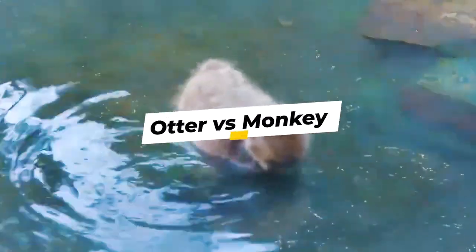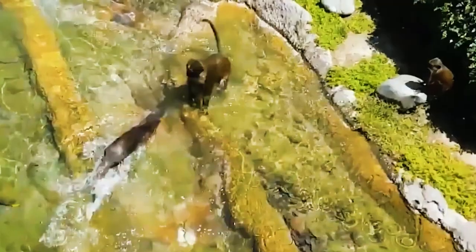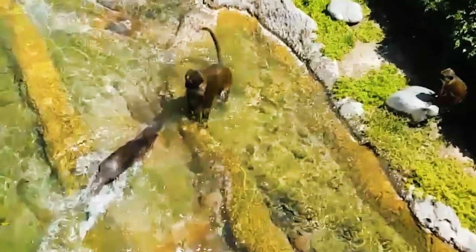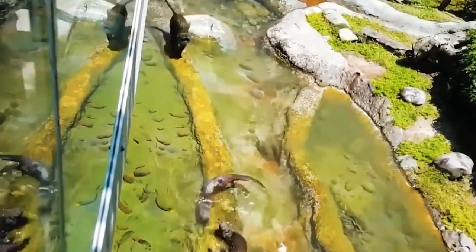Number 12. Otter versus monkeys. Otters and monkeys do not like each other, and this clip from the San Diego Zoo demonstrates this. Watch this otter aggressively attack these monkeys who stand their ground and retaliate. I am wondering why these animals are in the same enclosure if they don't seem to appreciate each other's company.